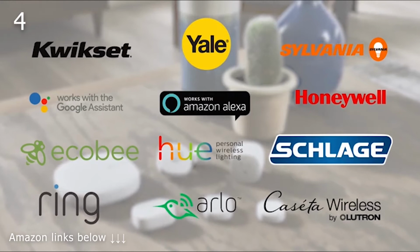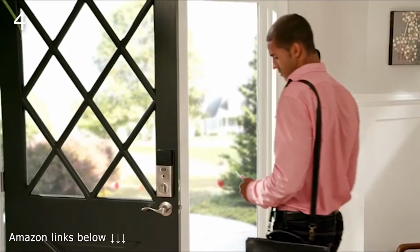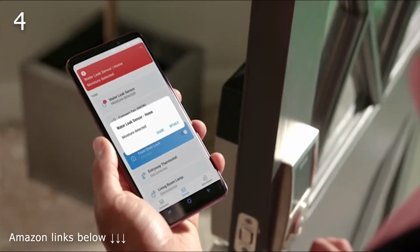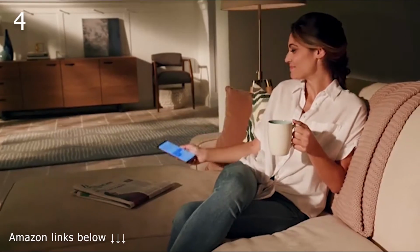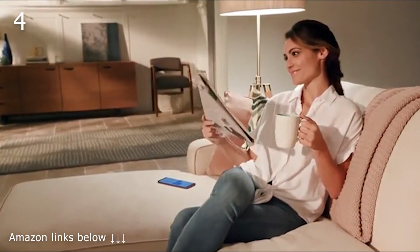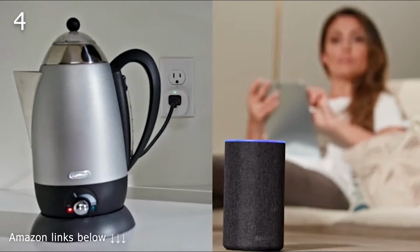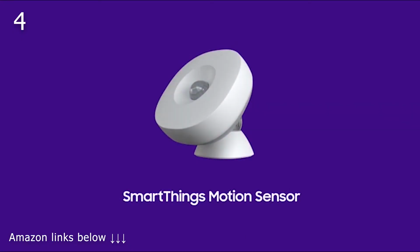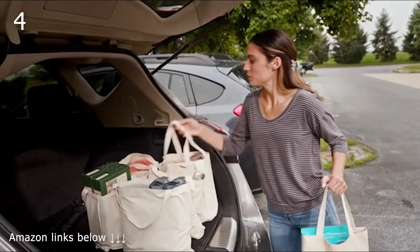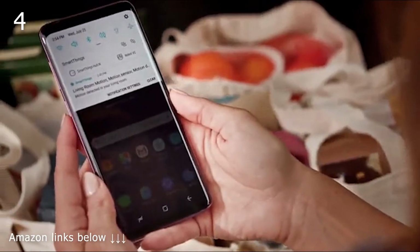Control and manage hundreds of different compatible devices, all through the SmartThings app. Receive alerts from connected devices, automate them to turn on and off, and create scenes like good morning and goodbye. You can even control your home with your voice by connecting SmartThings with voice assistants like Google Assistant and Amazon Alexa. With the SmartThings motion sensor, know when there's unexpected movement in your home and receive alerts in real time right through your phone.